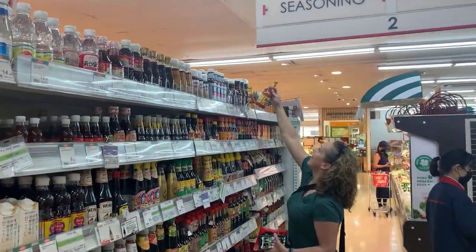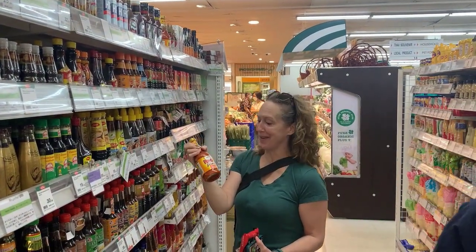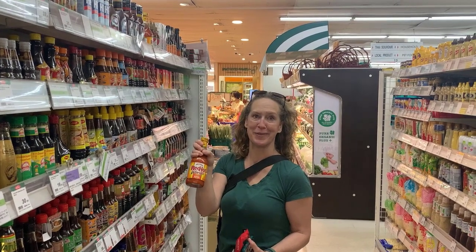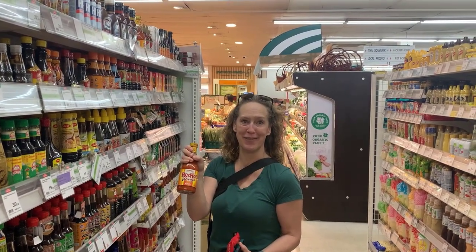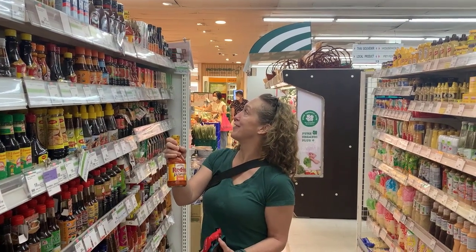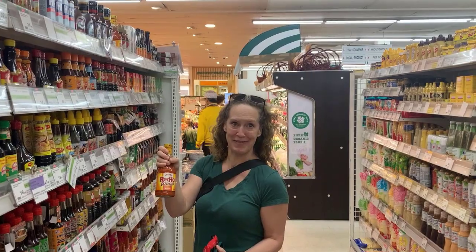Hey, what do you got there? Oh, check it out. It's Frank's Red Hot Sauce. I can't even tell you how hard it was to find this in Switzerland, so the fact that you can get it right off the shelf in Thailand is absolutely fantastic. And it's on sale today for 129 baht. That's pretty good. Shall we get it? Oh yeah, for sure.